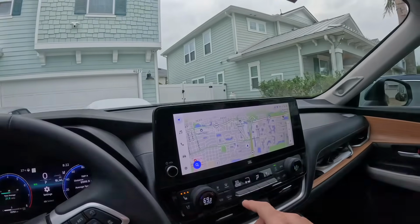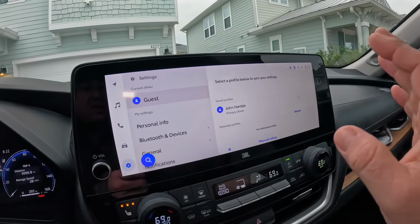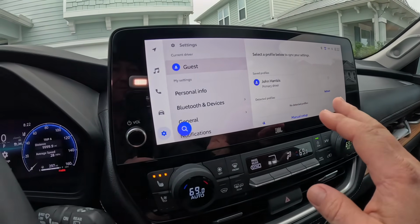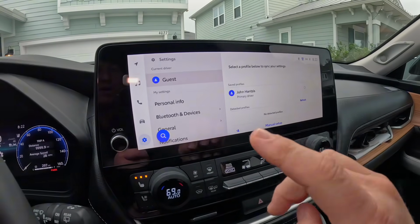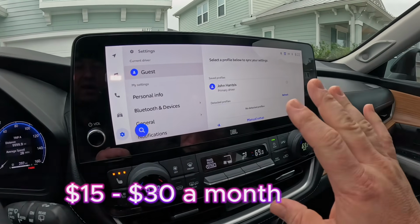So a lot of cons when it does come to the new Toyota systems with the new infotainment system. You're going to be paying for a lot of the app functions and features when it comes to things such as remote start, internet, and I'm not 100% sure what else. And it can go anywhere from what I'm reading, $15 to almost $30 a month. So we don't do any of that.